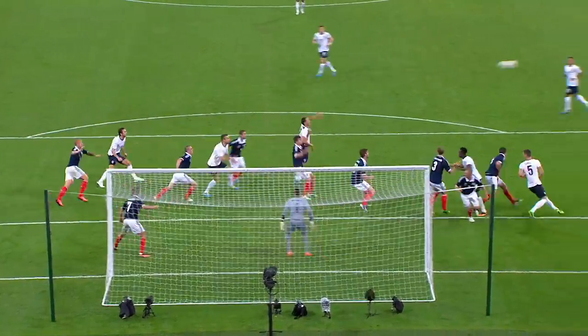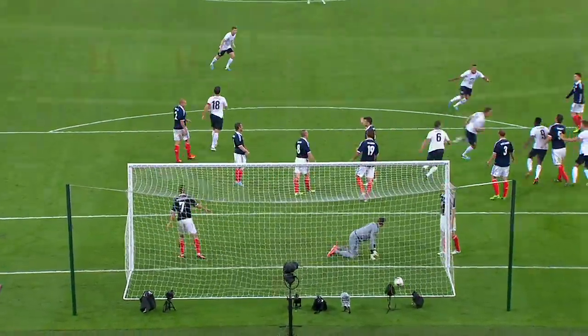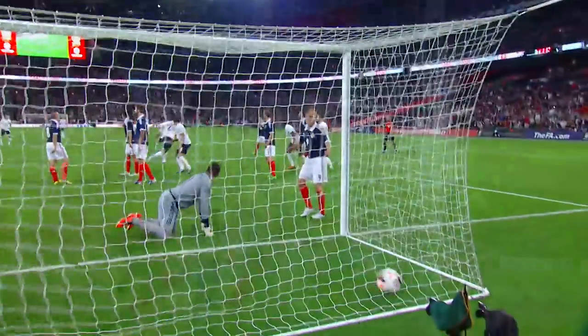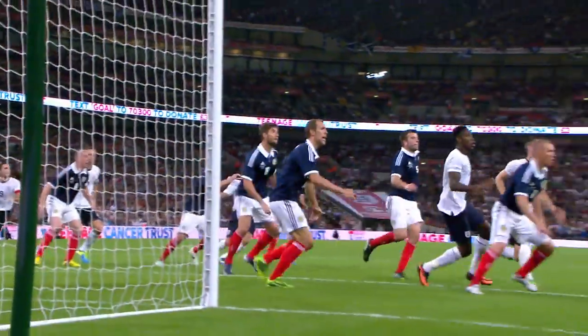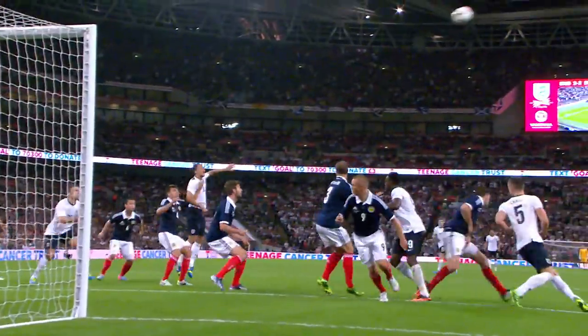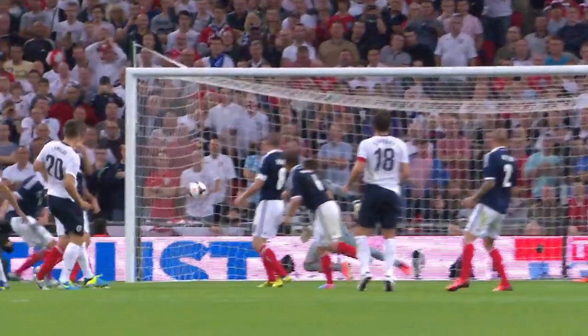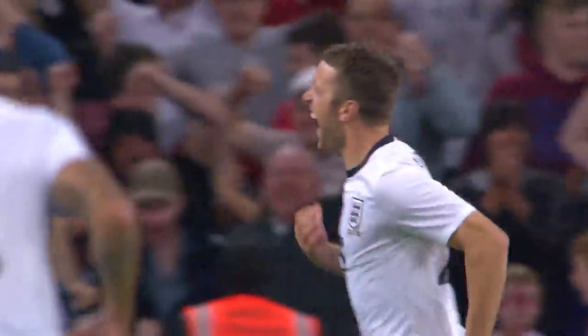This is what we saw him do time and time again last season. In the Barclays Premier League, there was only one player that was probably better in the air, and that was Benteke at Aston Villa. But Lambert did brilliantly there, got above his man, perfect technical header, back across the goalkeeper. And England lead Scotland for the first time this evening. Rickie Lambert has finally arrived in the big time.